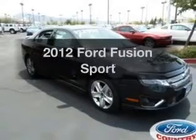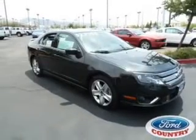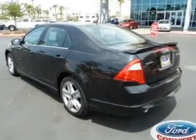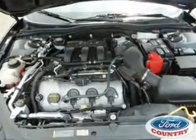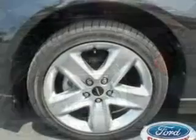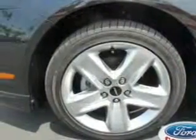Get noticed in this 2012 Ford Fusion. Travel the roads in style and comfort in this great vehicle. With a solid six-cylinder engine, the powertrain includes front-wheel drive, driven by a six-speed automatic transmission. Anti-lock brakes help you bring your vehicle to a safe stop.